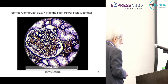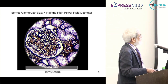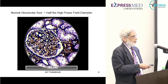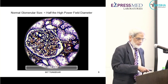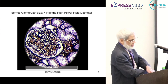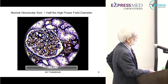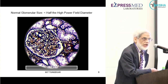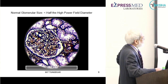What about glomerular size? Many of the conditions, especially FSGS or hypertensive disease of the kidney, have enlarged glomeruli, glomerulomegaly. Now, to assess accurately the glomerular size, to measure them, is possible, but you need enormous numbers of glomeruli, nearly 100. And the process is very complicated. It can't be done as a routine practice.